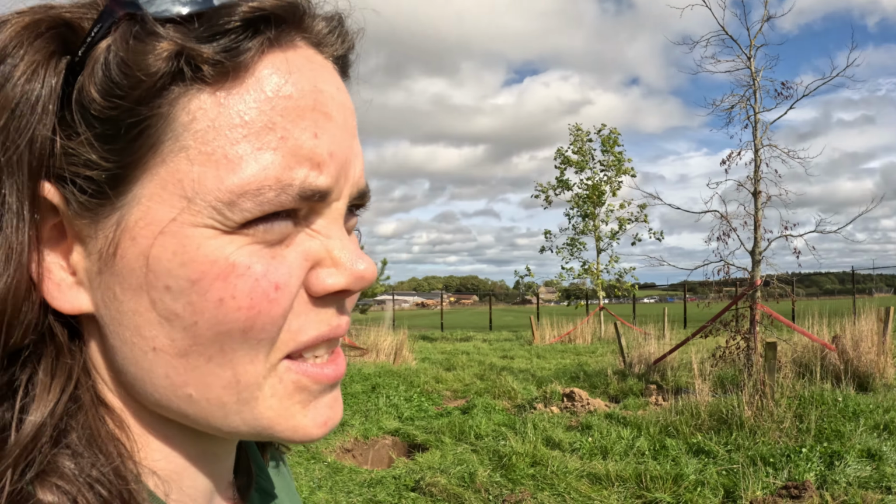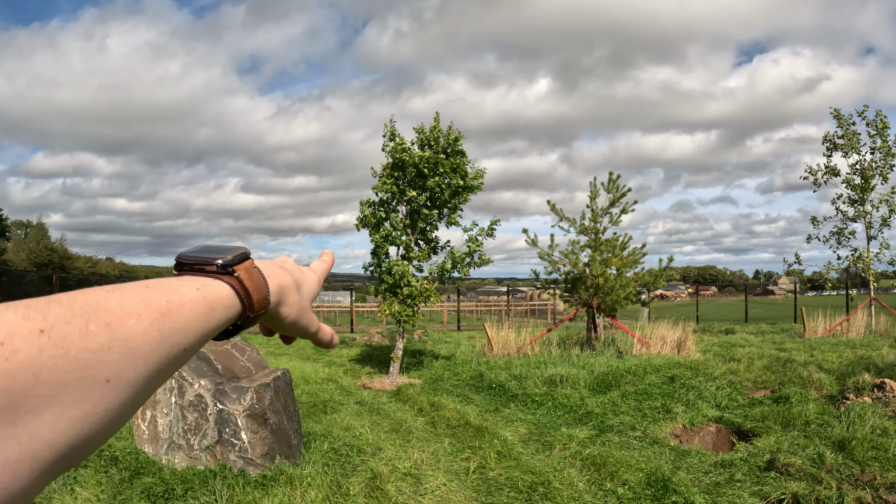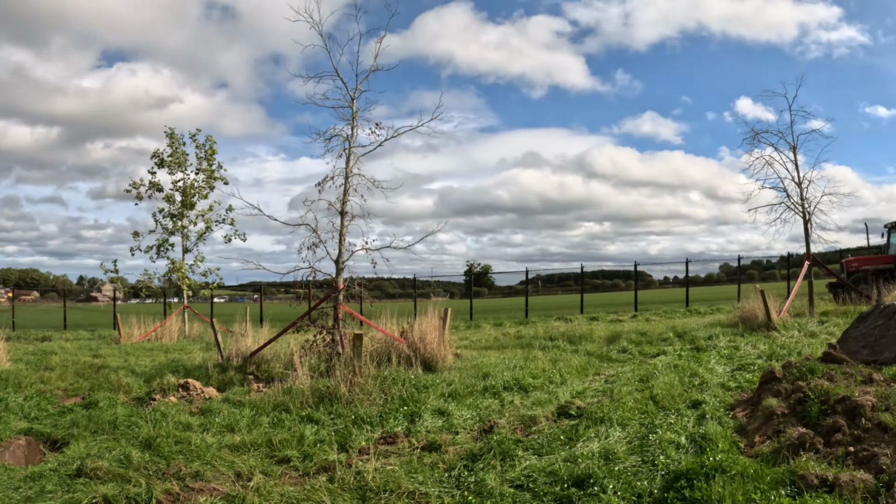This is so exciting. We're building a woodland. It's like naught to wood like that. Look at this instant tree. It looks amazing. I'm so excited.